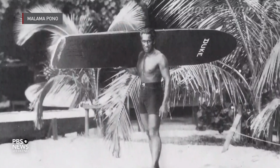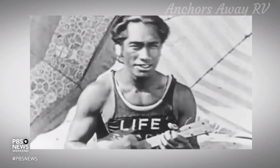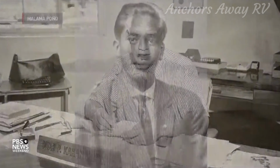The incident was the inspiration for the rescue boards lifeguards use today. Kahanamoku also had something of a movie career. Between 1925 and 1955, he had small roles in more than a dozen films. He later returned to live full-time in Hawaii and began a 26-year career as sheriff of Honolulu.